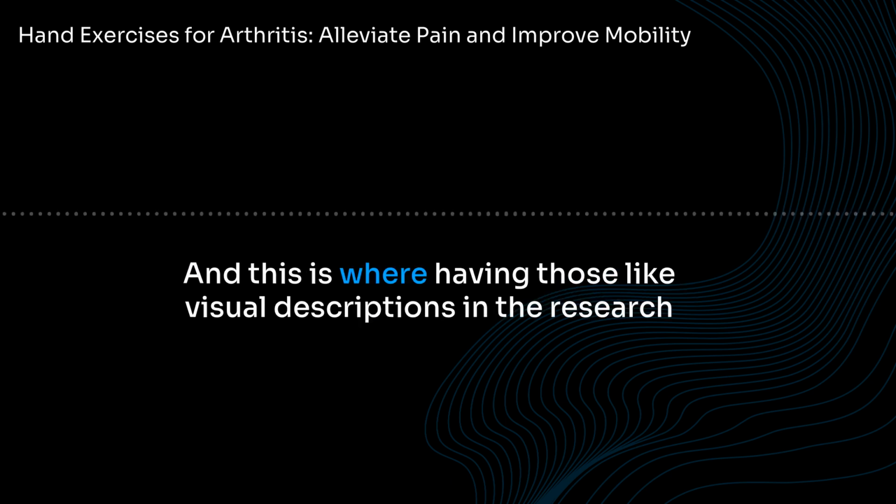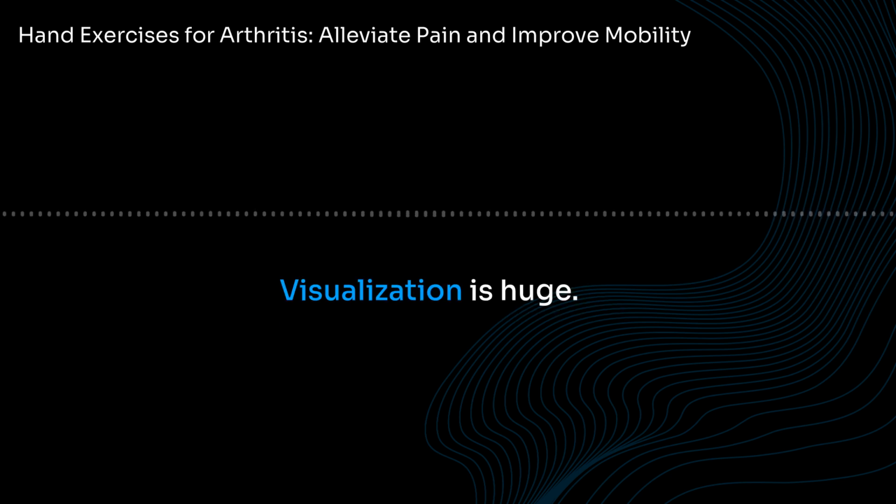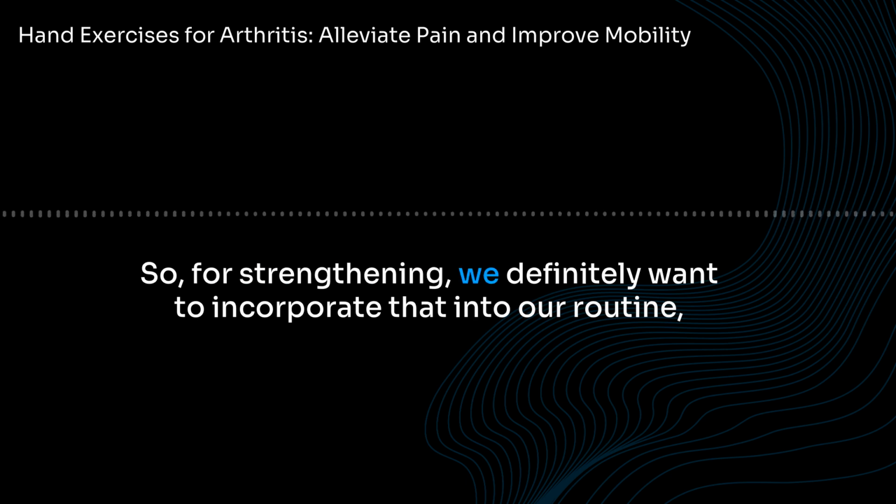And this is where having those visual descriptions in the research that we're working with is so helpful. You can really picture it and almost feel the stretch. Yeah, visualization is huge. It can be really powerful. Okay, so we've got stretching. What about strengthening?